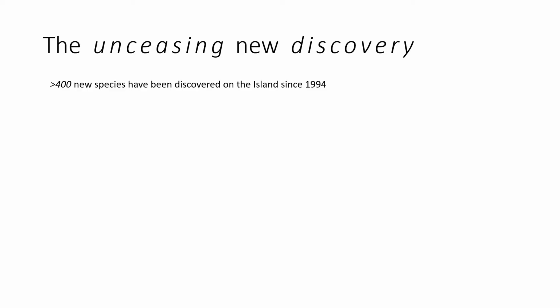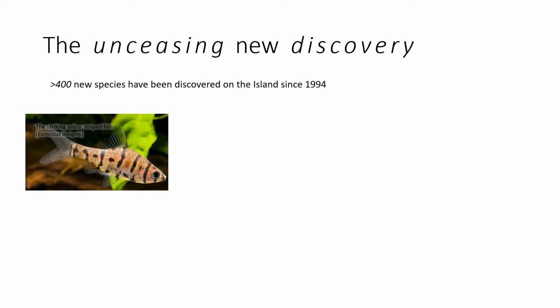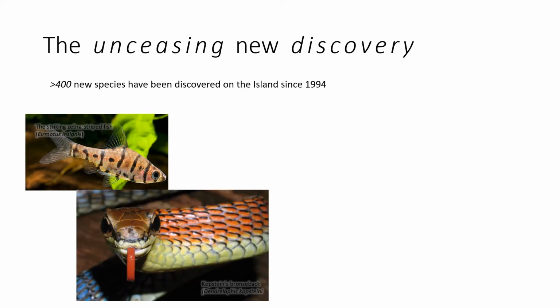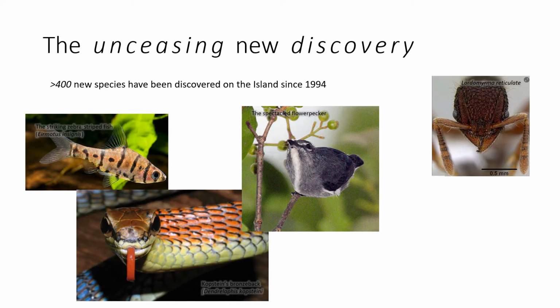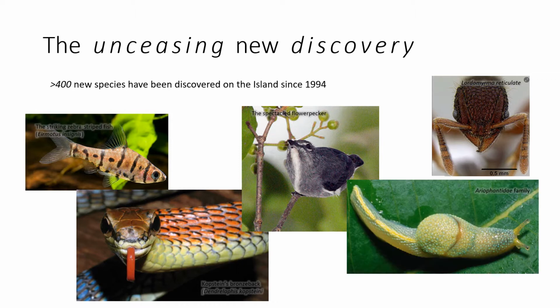Scientists have discovered more than 400 new species on the island since 1994. That's an average of more than 3 new species per month. These fascinating findings include the striking zebra striped fish, the Kinabalu bronzeback snake, the spectacled flowerpecker, a new ant species called Lordomyrma reticulata, and a rare slug in the Athoracophoridae family.